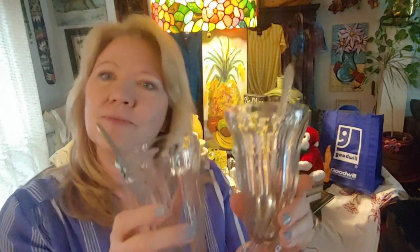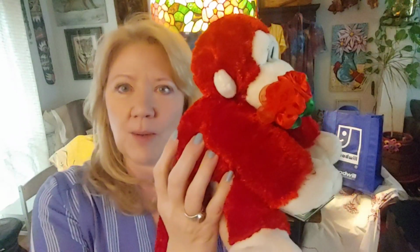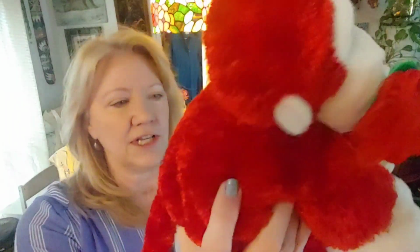So I'm going to set those up in the booth. I did find a pair. So I'm going to set those up in the booth behind that little planter. I just think that would be a cute little setup. Somebody might want that as a gift for someone. And I think I'll be putting this little guy with him. He's just a silly little monkey with a rose. I think I got him last year actually, because he was in my bin when I pulled out my Valentine's bin. He was already in there, and he is a dandy.